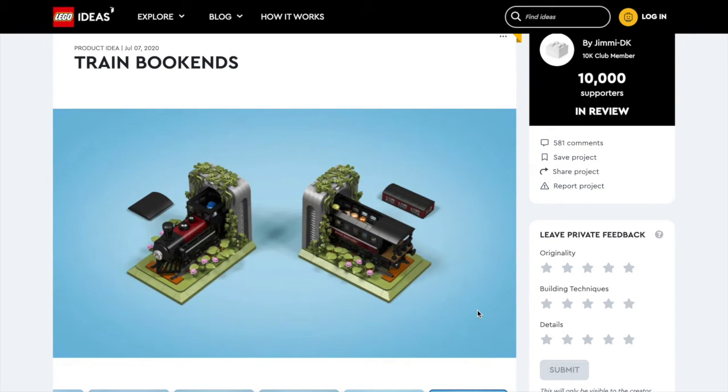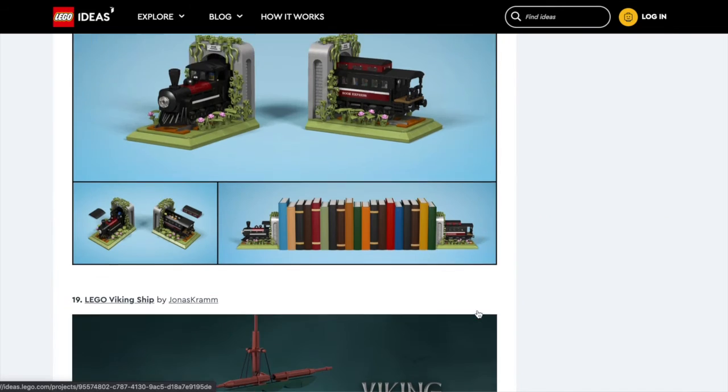Like I said, I know it's a train, and same with the Polar Express. I don't think it'll happen, but I think it's unique enough that it'll get some attention, especially being bookends. If it was just a train, that would have been boring, but it's something unique, and I haven't seen many people put bookends on Lego Ideas, so that'll be interesting.